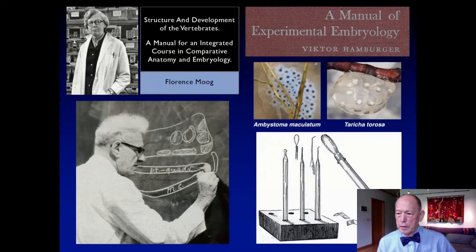Because when I asked Professor Moog, well, what do I do? She said, read the book. That's what they do. I quickly learned that it involved field work. They told me to go up to the ecology suite and get a pair of waders. I never wore them. I grew up in Pittsburgh, Pennsylvania. You don't wear waders in Pittsburgh. Viktor gave me a map.